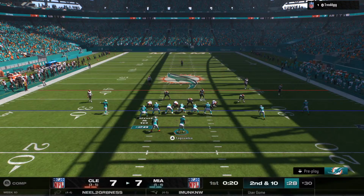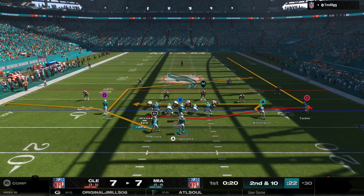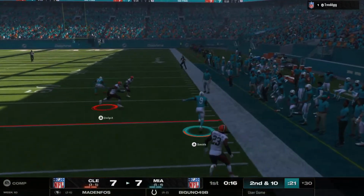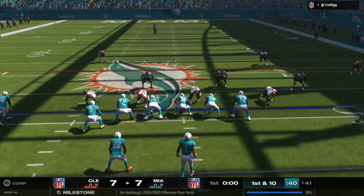Solo left Zion. 21G. And they'll send the tight end in motion. Tua sets up to pass it. Short throw. The ball comes out. And they get him down, but not before he takes it across the 40-yard line.